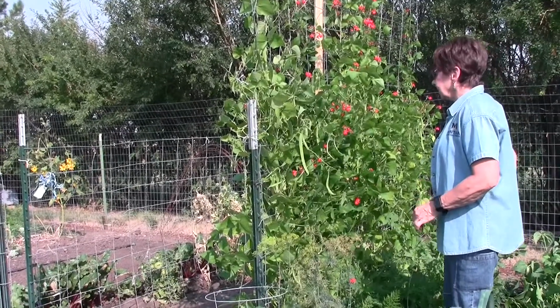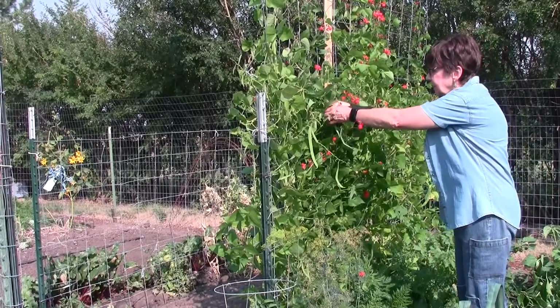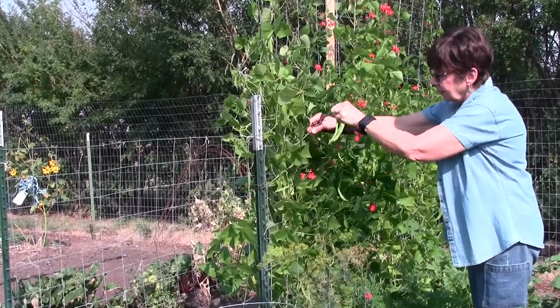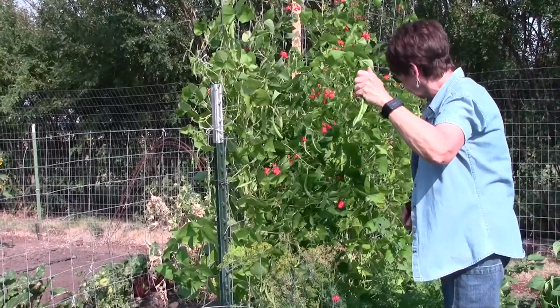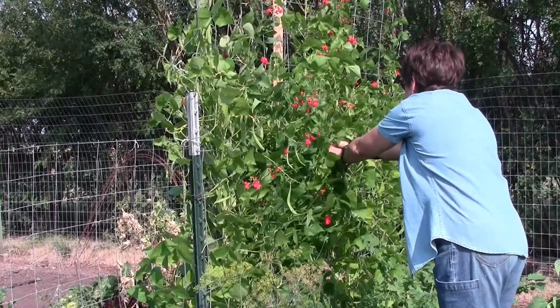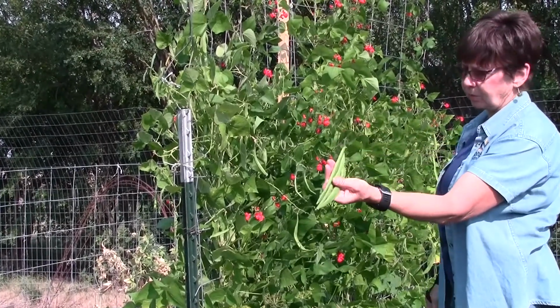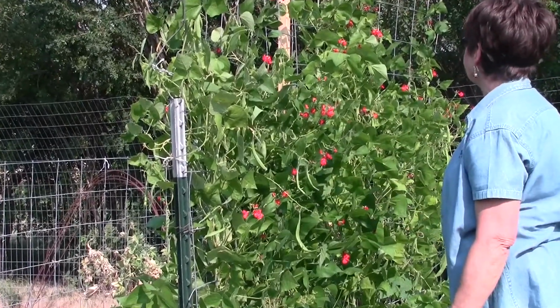Scarlet runner beans. These are an amazing bean. Can you believe a bean that big is still good to eat? And it's nice and tender and very good eating. I've got a lot of those great big scarlet runner beans in here. I need to pick again.